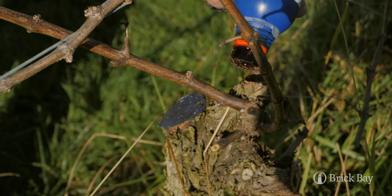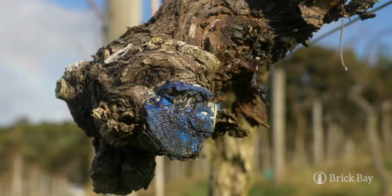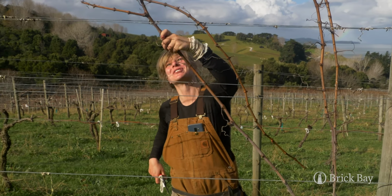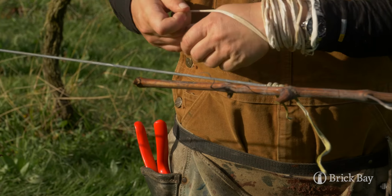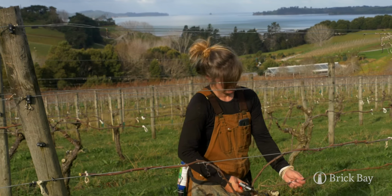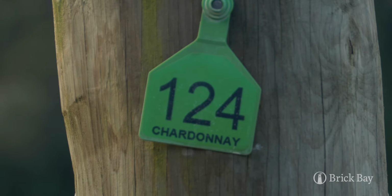vineyard completely. So once we've made the cuts, we put on an organic pruning paint onto every wound, trying to minimise disease risks on the vines themselves. As we've made the cuts, stripped it out, we're left with some canes sticking up in the air still. So we'll take those canes and we'll wrap them on the wire, and that's the fruiting cane for the following season. All these decisions are made so that we can produce a low quantity of grapes with a high concentration of flavour.